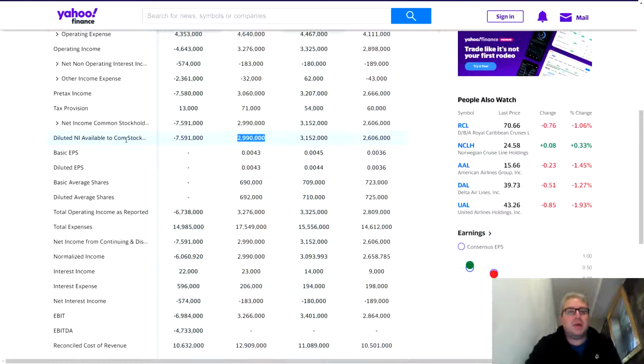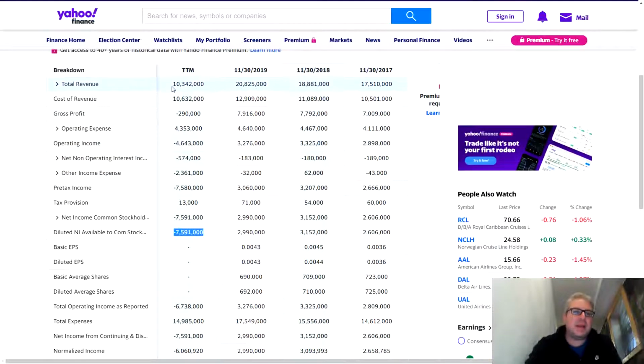But in diluted net income, they went from $3 billion positive to negative $7.5 billion. So they lost $10.5 billion in the last 12 months. That's an insane amount of money to lose. Basically their entire revenue, they made $10.5 billion revenue, and they lost 3 plus 7.5. They lost 10.5 billion. So they just lost everything that they made in the last year.